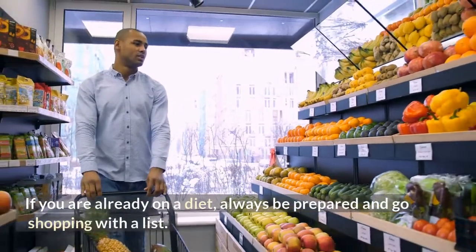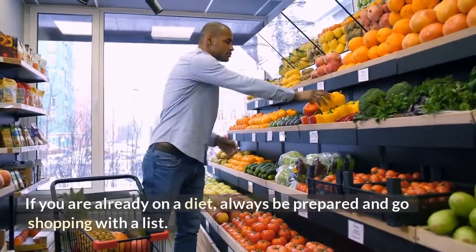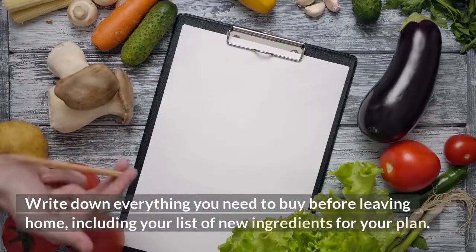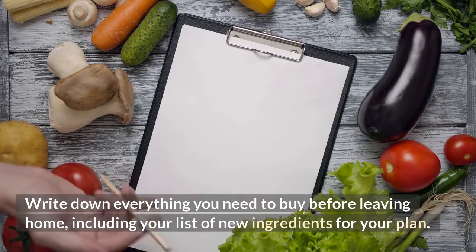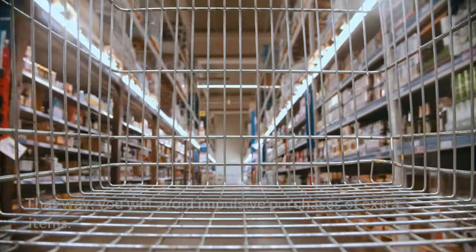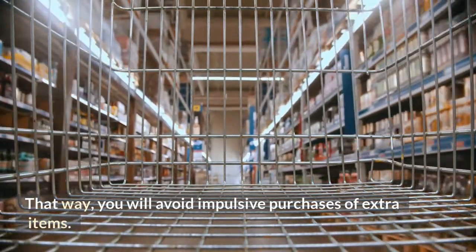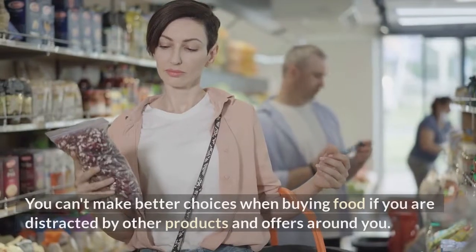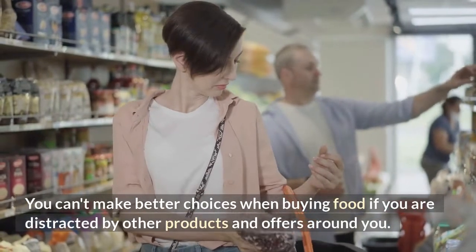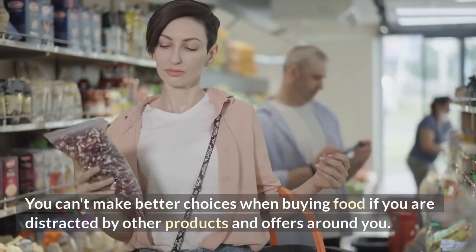Shop with a list. If you are already on a diet, always be prepared and go shopping with a list. Write down everything you need to buy before leaving home, including your list of new ingredients for your plan. That way, you will avoid impulsive purchases of extra items. When your basket is packed, stick to it. You can't make better choices when buying food if you are distracted by other products and offers around you.